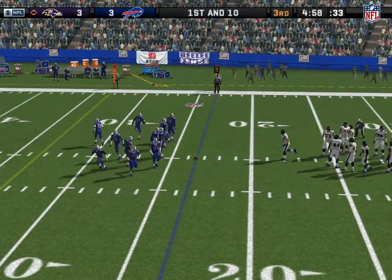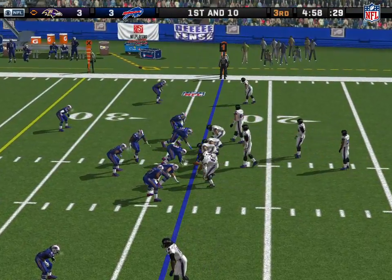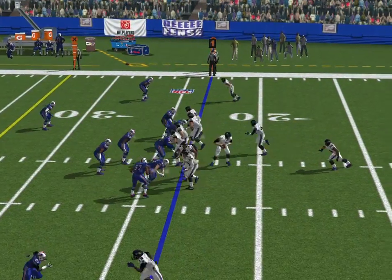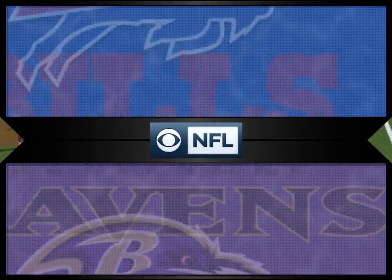They have first and 10 at the 23-yard line. First and 10. Looking for Rome. Brown is there for the tackle at the 24.